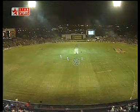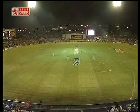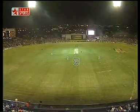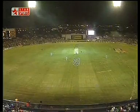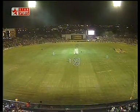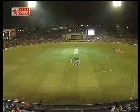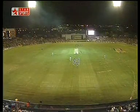Thank you, Harsha. So the South African innings about to commence. 234 the target. The pressure will be on the Indians in the first 10 overs because that's where they lost out in the game at the Wanderers. Javagal Srinath will start the proceedings. And on strike, Gary Kirsten.